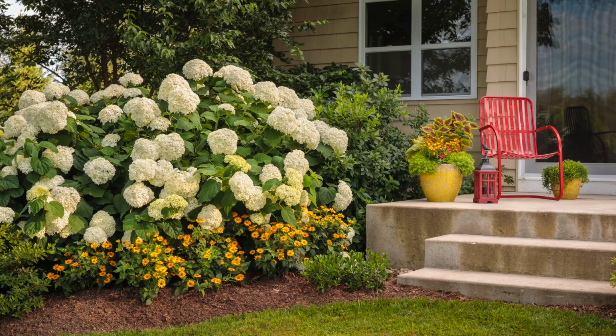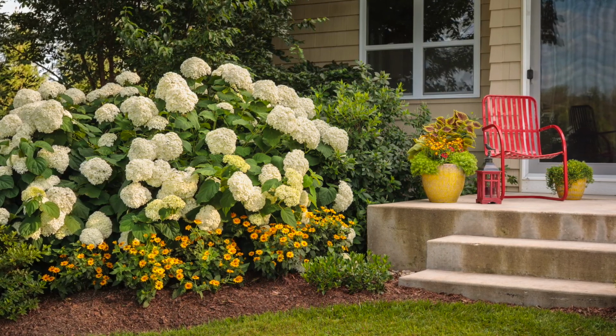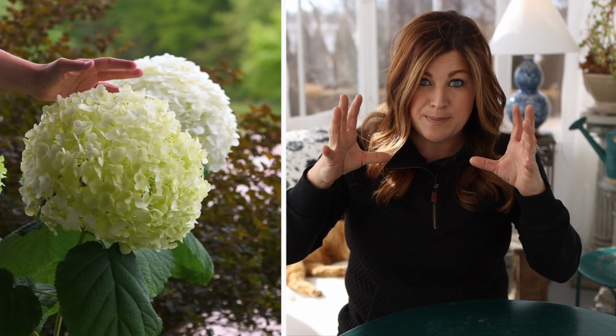The first time I saw INCREDIBALL hydrangeas, I was at a test garden where we got to see a huge hedge of them planted, and it was the most phenomenal thing I think I've about ever seen. They were in peak bloom and they were absolutely gorgeous. These blooms can be as big as a basketball.